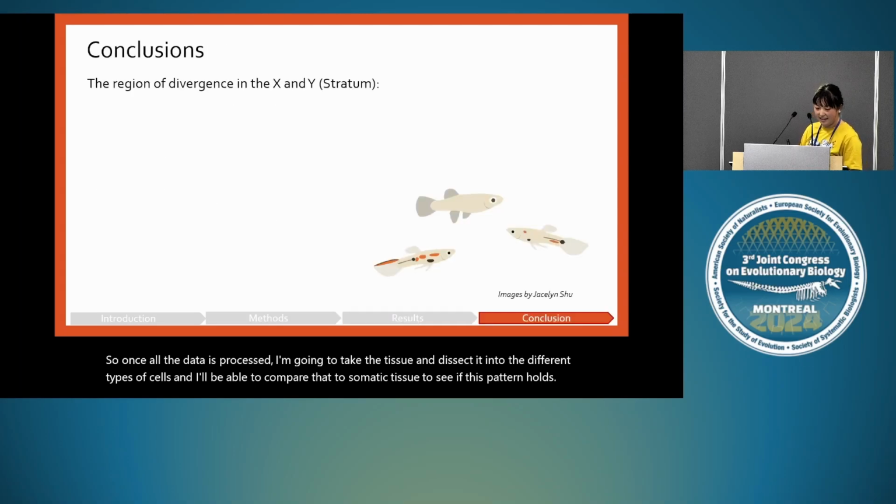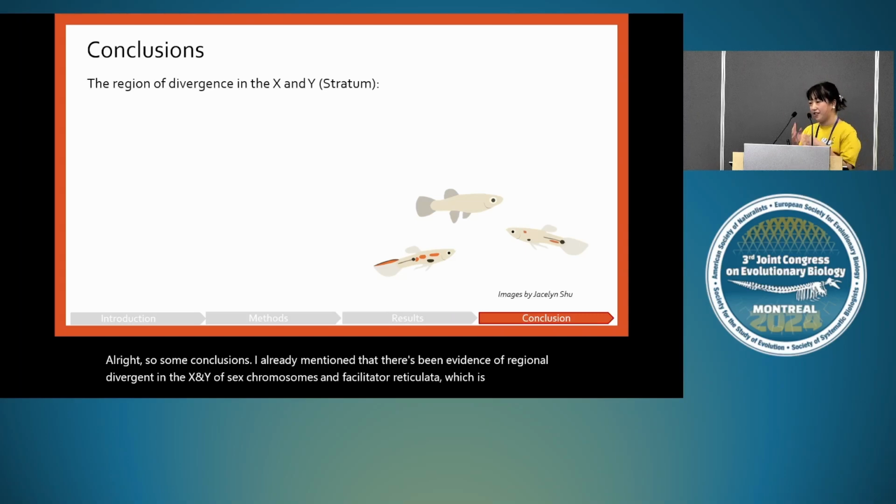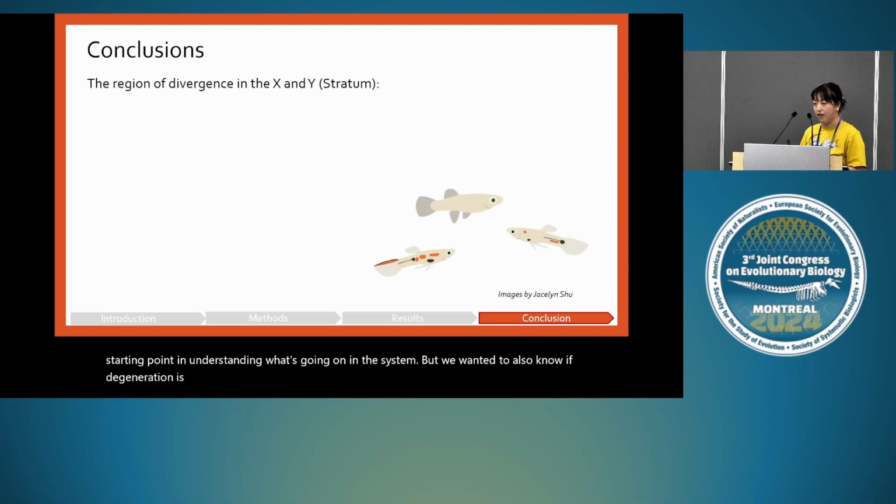All right, so some conclusions. I've already mentioned that there's been evidence of a region of divergence in the X and Y sex chromosomes in Poecilia reticulata, which is great. It's a great starting point in understanding what's going on in the system. But we wanted to also know if degeneration is occurring, how fast it's occurring, and what form it takes.